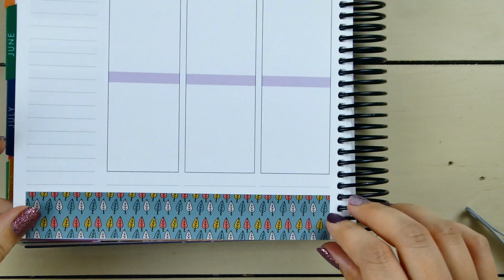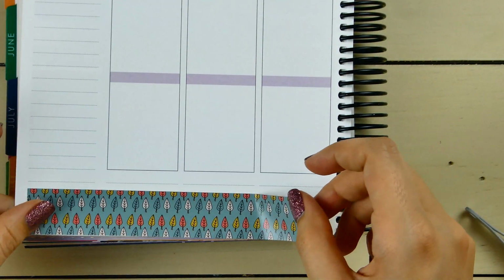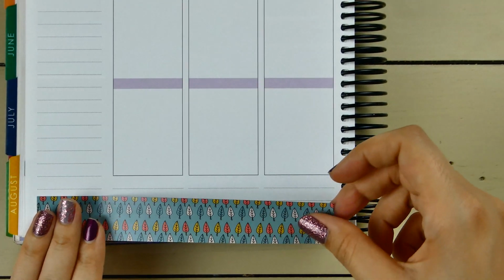But honestly, gosh, what is going on? Is this paper crooked? Is this sticker crooked? Let me try this again.